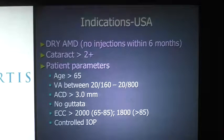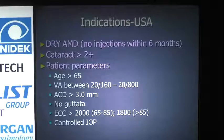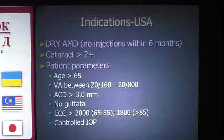In the United States, at least, you can use it only on dry macular degeneration. Patients cannot have had any intravitreal injections within 6 months after surgery. The person has to have at least a moderate cataract. And in the United States, again, patients have to be older than the age of 65. They have to have vision that is measurable, somewhere between 2160 and 2800.